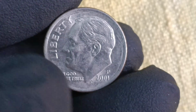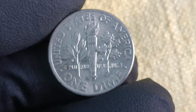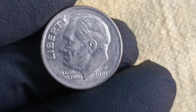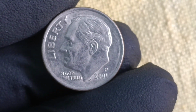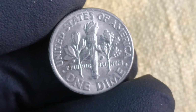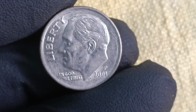Rarity grows with time. For many who chase coins like the 2001P, it's no longer just about wealth. It's about the adventure of finding meaning in metal, about touching something that connects decades and generations. Every coin has a past. It might have traveled through markets, machines, hands of strangers, pockets of students or soldiers, and yet it arrives to you carrying stories etched in its scratches.